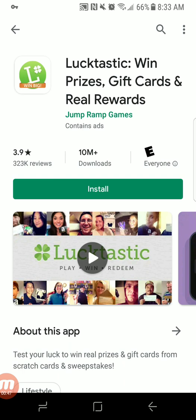And so this is the app that I was talking to you about. I have personally not tried this app, but I did want to take a look at it and get an idea as to how you can earn money, win prizes, and get rewards with this app. So we're gonna go ahead and take a look at it.